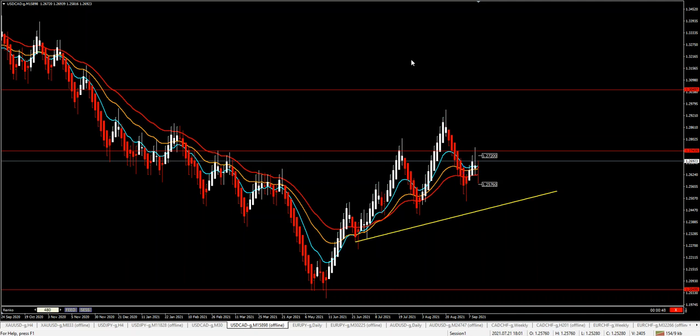Now, for this week we have some interesting things to look for. Okay, now I would like to start with USDCAD. You see here, USDCAD is on a big wedge.